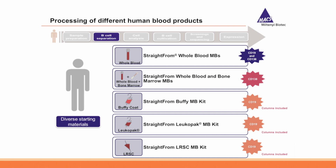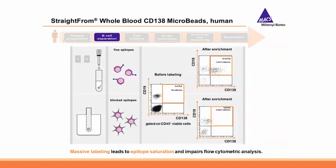Another technology that saves you a lot of time for isolating your B cells is the Straight From technology. Here you can isolate your B cells, CD19 and CD138 B cells, from many different blood products, such as whole blood, Buffy coat, Leukopak, LRC, but also from bone marrow, without the need of any density gradient centrifugation, which saves you a lot of time. Here I have some exemplary data for you for the Straight From Whole Blood CD138 microbeads in comparison to a competitor product.